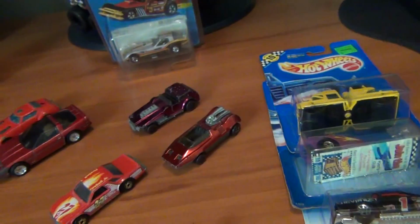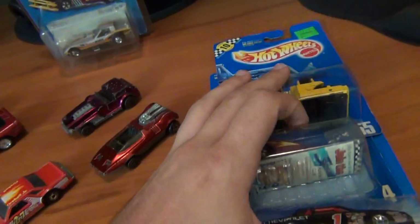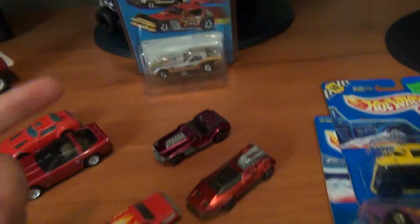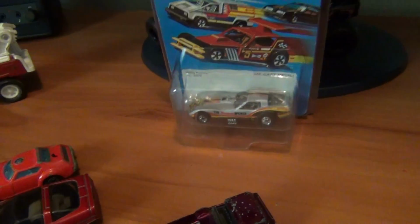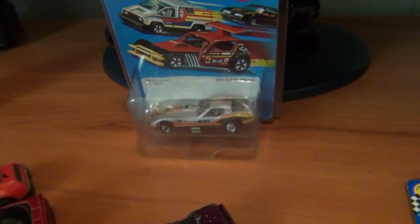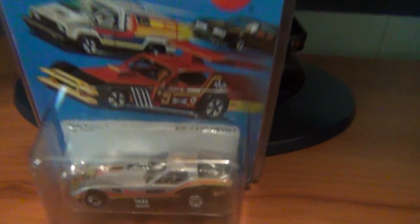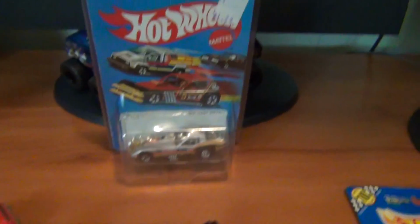Got some awesome stuff here off my mad mate. Got some of my beloved blue cards off him, some Redlines, a gold hot one, and even a car that's been on my most wanted list for a little while now. Old Tom McEwen's very funny Corvette funny car. Absolutely awesome. We'll check that one out later.